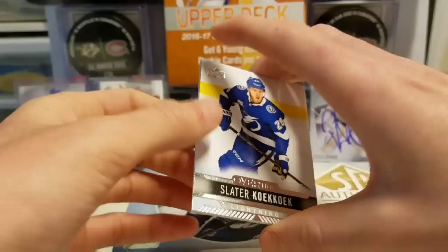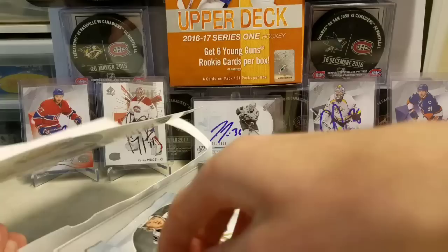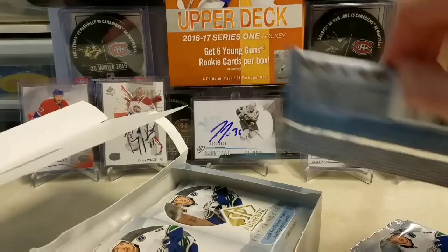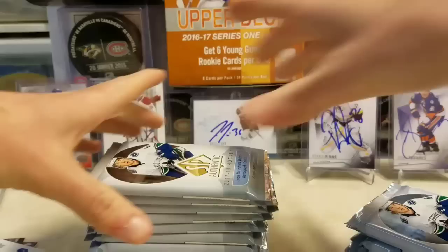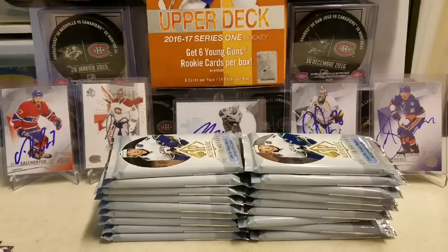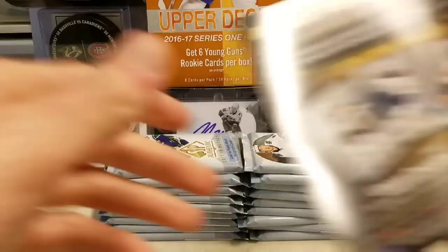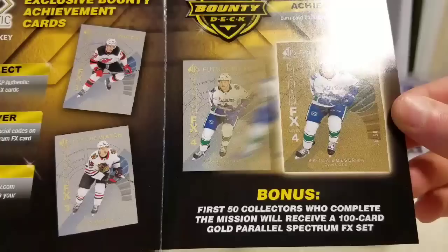All right, so now let's start with the box. All right, let's take every pack out. So last year I opened two hobby boxes of SP Authentic, and I didn't get a patch, unfortunately. As you can see in the background, I have all my favorite SP Authentic in-person autographs. Alright, so I'm just making a bit of space. We have the race to collect the Spectrum, Future Watch, and inserts. And as you can see, these are the cards you want to get.